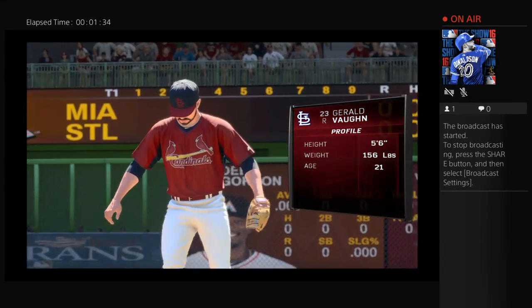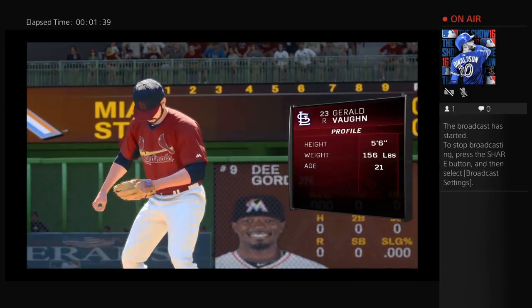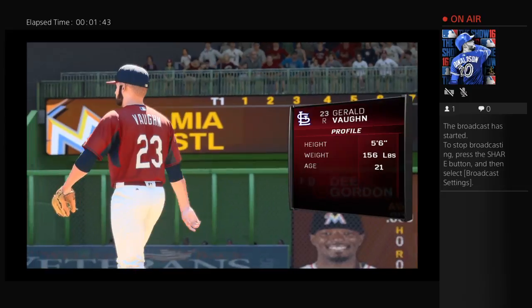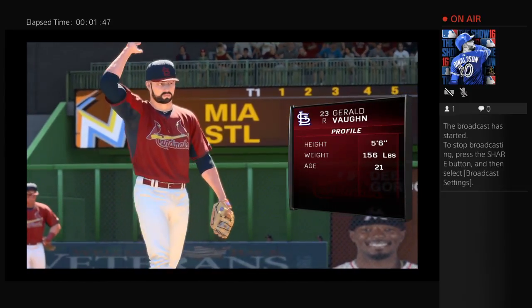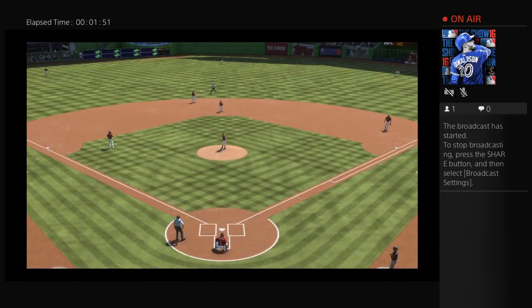Gerald Vaughn, the Missouri-born right-hander, gets the job of starting pitcher here. Eric, any thoughts? Well, guys, you've got to respect the knuckleball with this man. Doesn't throw it often, but just enough to mess you up as a hitter. You don't want to sit on it, but you have to respect it.